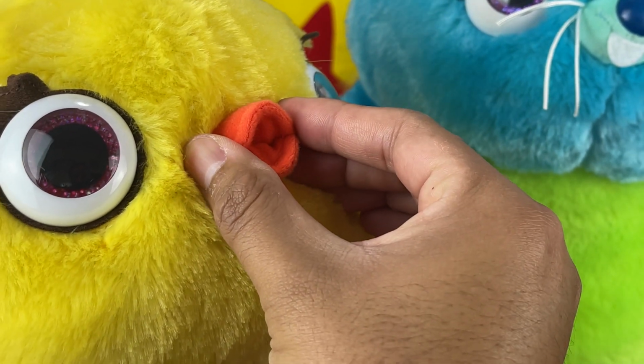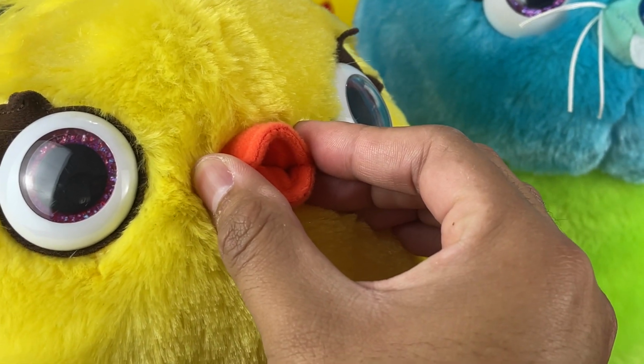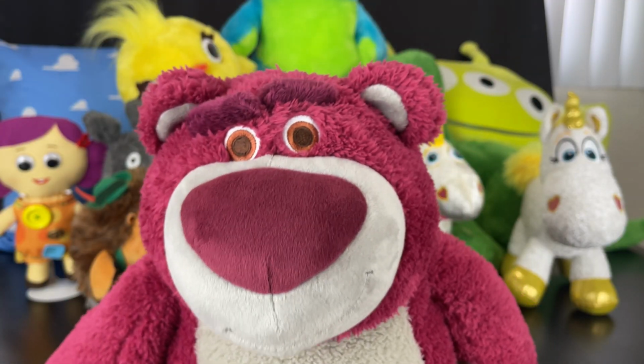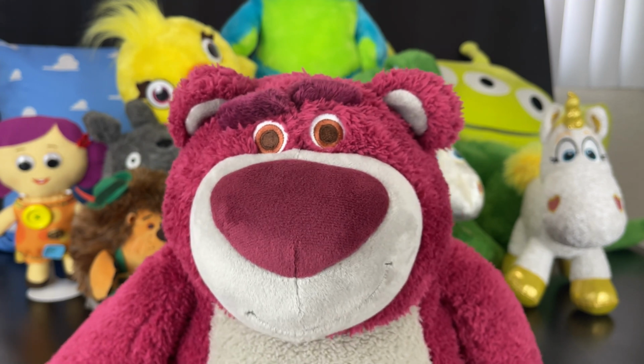It's like, this is the OG duck lip face right there. Duck lip. Welcome to Sunnyside, folks. I'm Lotso Hugging Bear. This is Lotso from Disney Store.